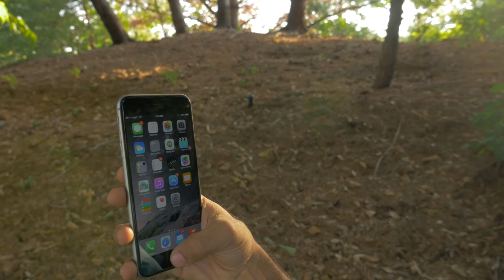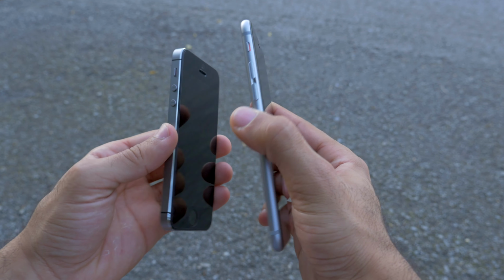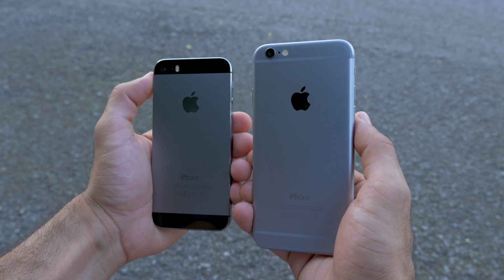But the problem is that this device is almost as big as the Galaxy S5, which has a 5.1-inch display. Yeah, but that doesn't really bother me. I think it's still a great phone. It fits really well in one hand. It is kind of a stretch to get to the top of the phone and the bottom of the phone with the same hand, but if you have normal sized hands, it'll be fine.